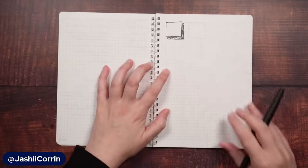Are we going to smudge this? Maybe. Hopefully you can see the difference between the two. I'm going to bring you in a little closer again, but hopefully you can see that there is a difference there. And this one just looks a little bit more three-dimensional compared to this guy here.